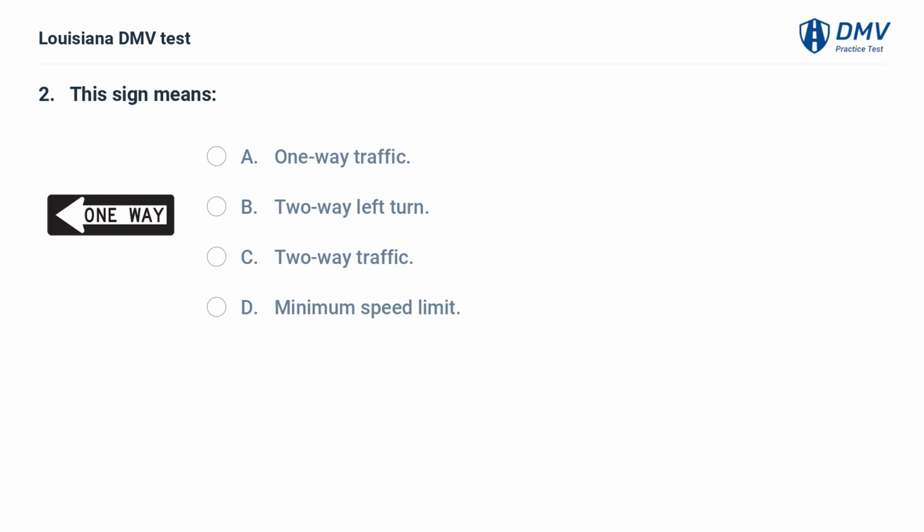This sign means A. One-way traffic. B. Two-way left turn. C. Two-way traffic. D. Minimum speed limit.